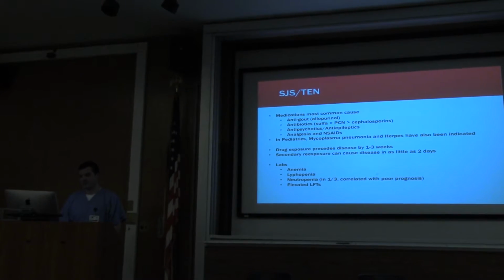Medications, lots of times your classic is anti-epileptics, but there's all sorts of medications. Antibiotics, the sulfa drugs and the penicillins are more commonly causative than cephalosporins. Drug exposure is about 1 to 3 weeks before, but it's not exact. If you are secondarily re-exposed, it can happen a lot quicker, and not necessarily the 1 to 3 weeks.